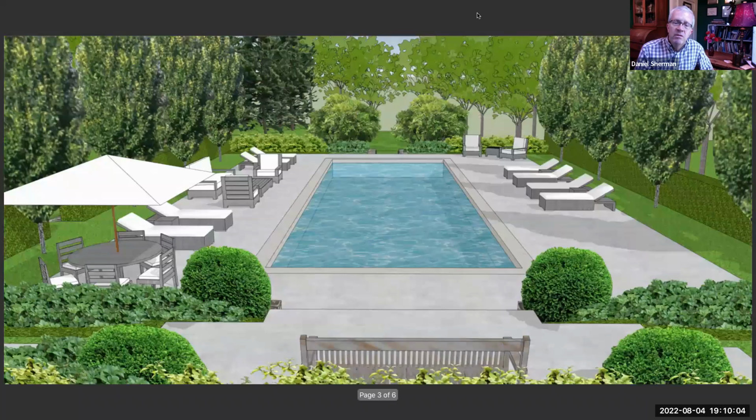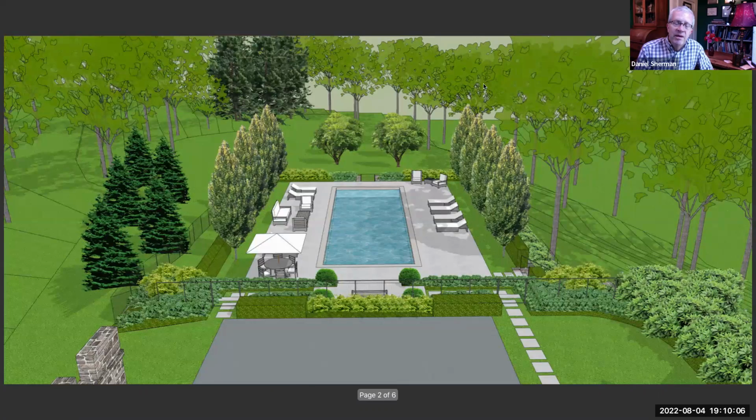Whoops, oops, I'm a little out of control there. That's a bird's eye view over the motor court or the parking court, where, if you were entering, you could see the vista down through proposed apple trees or fruit trees. There's a row on either side of European hornbeams to give it a real structure and sort of frame views off into the woods.